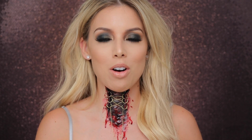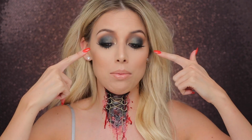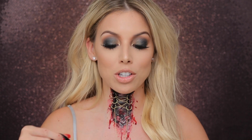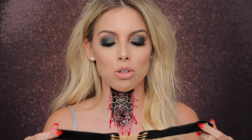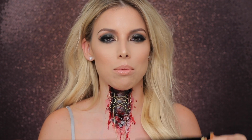Hey guys, so in today's video, I'm doing a tutorial on the whole face makeup and then obviously on this neck situation that I've got going on here. I was inspired to do this like a choker. I actually bought this choker, which I loved, and it's too wide. It doesn't look good on me. It just eats up too much of my neck.